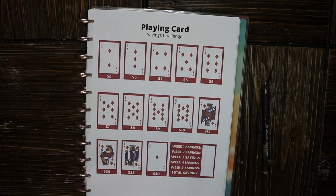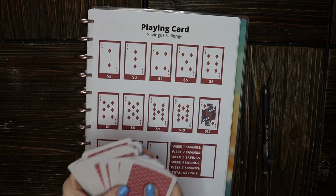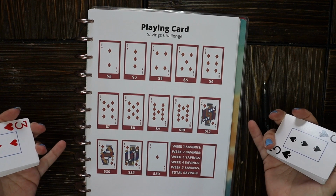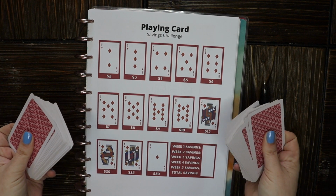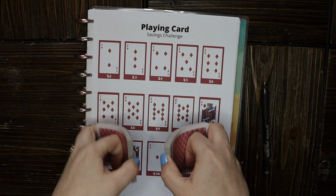So we're going to go ahead just like we did with Savopoly, and I'm going to figure out exactly how much I'm going to be saving every single week. And this is fun. So I'm just going to shuffle these cards. I just thought this would be a fun way to save. You can do your savings any way you want. If you want to pull out $20 every single week and just put it into a savings account, you can do it that way. I like these challenges just because they're fun. So I'm going to shuffle.